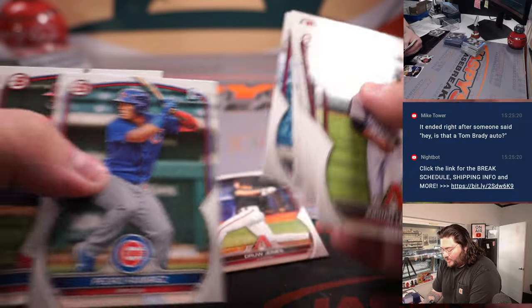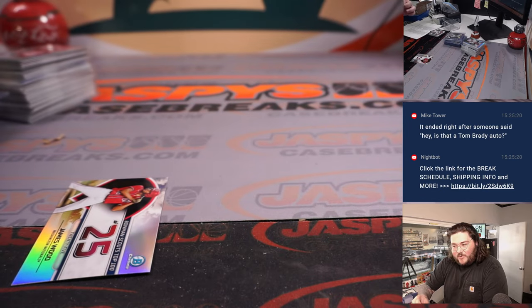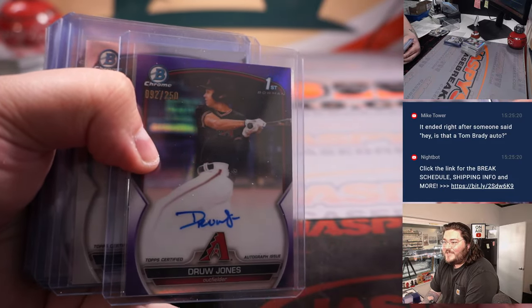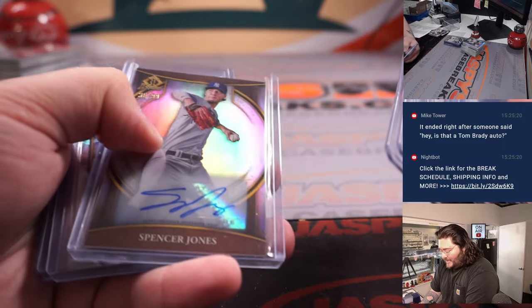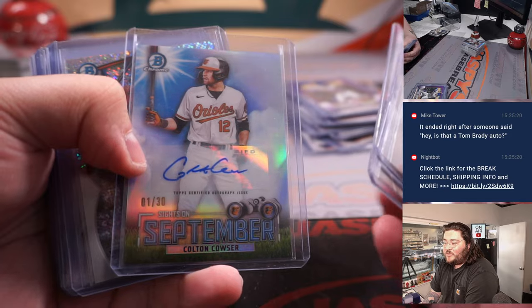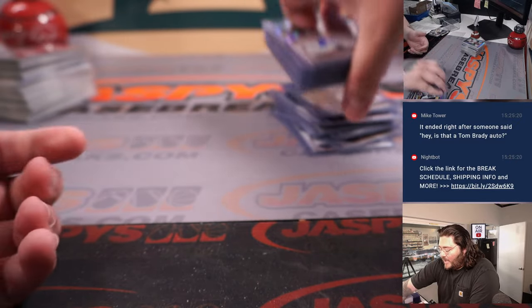Last little stack here. Another Drew Jones paper first, because why not? Last card, Edwin Arroyo, Bowman Scouts 100. I'll do a quick recap just in case. We should still be good. Pretty solid case. Second half definitely picked up at the end there with this Drew Jones, 92 out of 250, Chrome first auto. Spencer Jones, Invicta auto at 99 for the Yankees and Tristan. Got a Kyle Stowers rookie auto. Colton Cowser, 1 out of 30, September Sights on auto. Brooks Lee, out of 99, Bowman Scouts, top 100. Ariel Almonte, some nice color all around, paper and chrome.